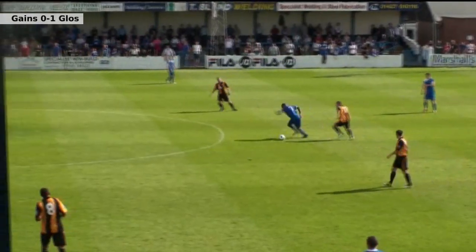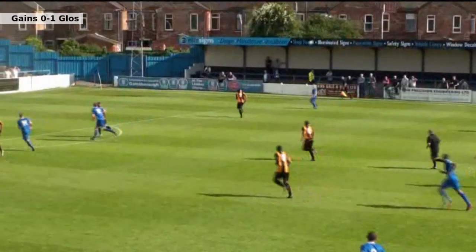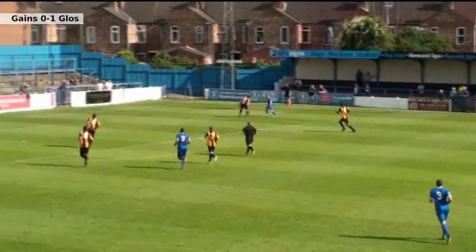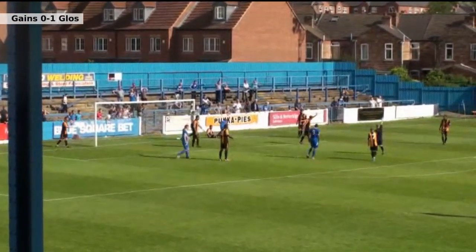To Delaria. Hogg misses the tackle. Delaria sidesteps him and gets it to Clark inside Gloucester's half. Spreads it right to Yates. Yates up against Harris. Harris looking to stay on his feet this time. Ball to the back post. Header up. And he'll go out for a corner.